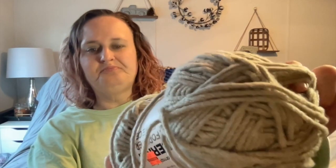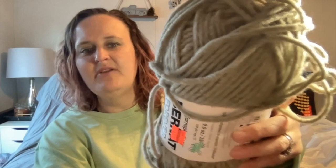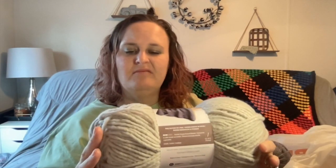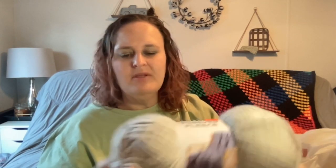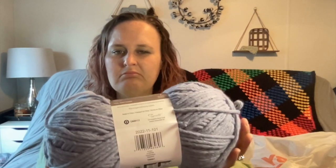So I've had my eye on this yarn anyway, and so when I found it on clearance, I went ahead and picked some up. This is in the color Matcha. It's a pretty green color. I don't know if my lighting is doing it any justice. Then I got this one in Balsam, and a balsam to me is like a green evergreen tree, so I would think it'd be green, but this is like a cream color. I don't know, who am I, right? Then I have Juniper, and this is like a grayish blue color.